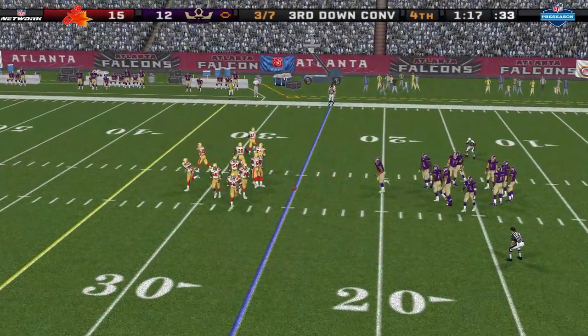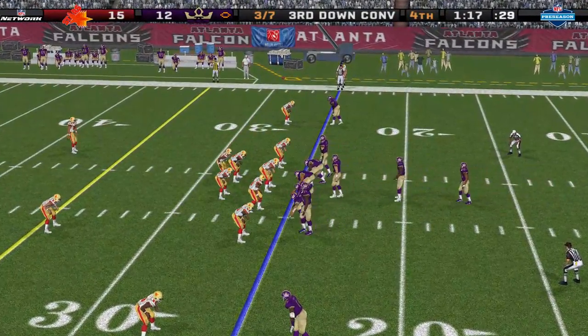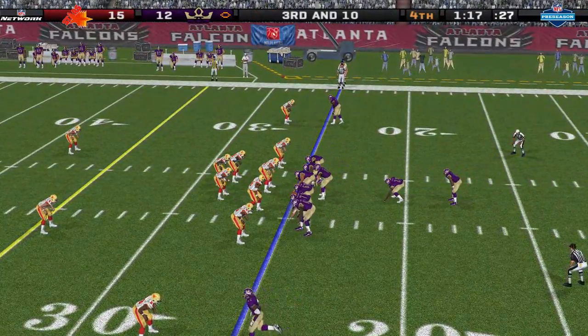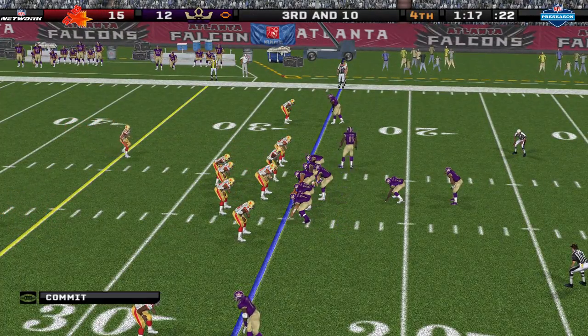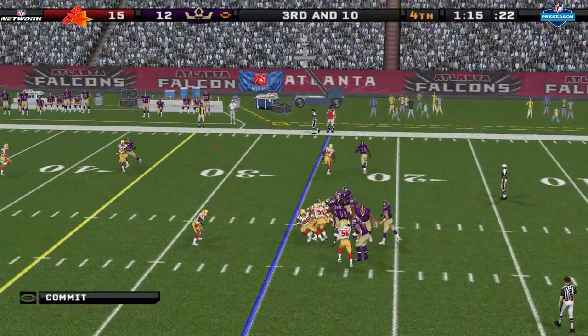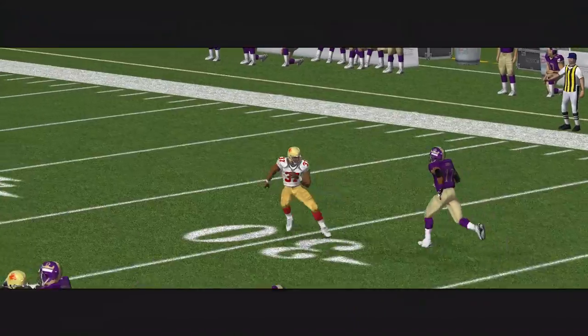Third and 10. Ball on the 25-yard line. Out of the gun. Number 89, the motion man. With the throw, nearly intercepted. Pass.